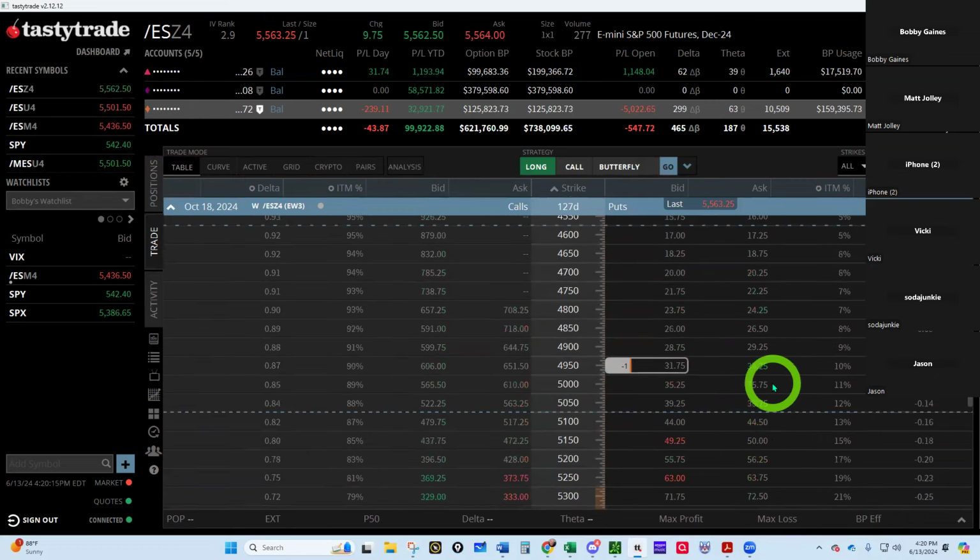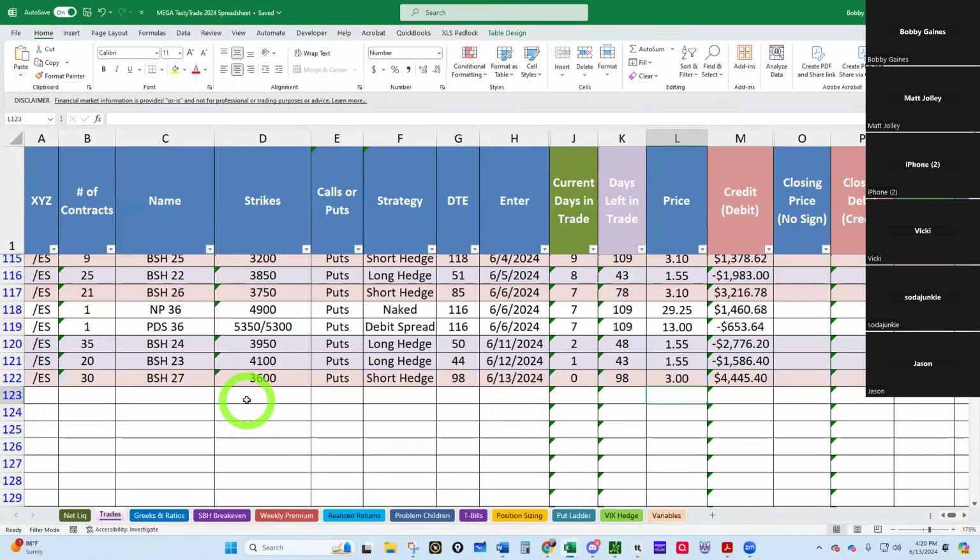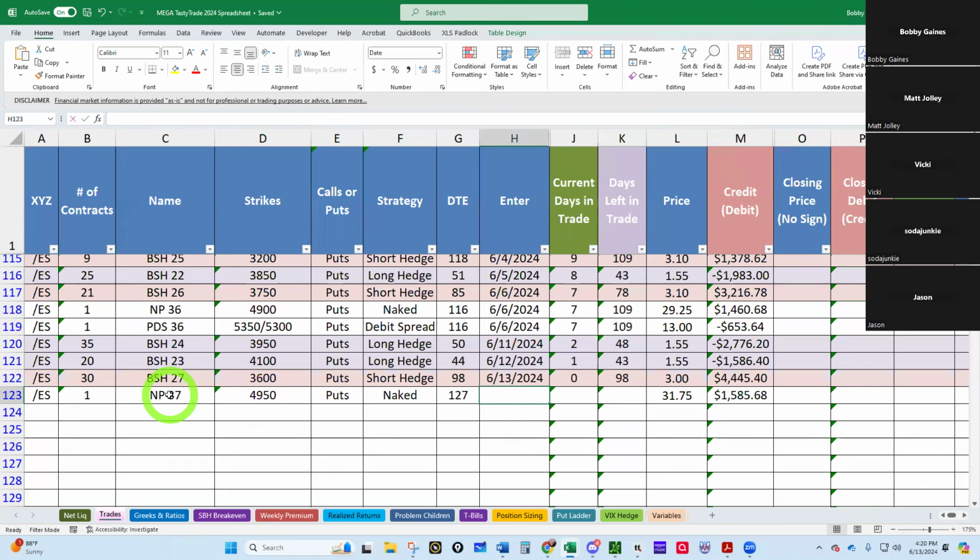31.75, 49.50, 39.75, 49.50. What did I say? 31.75. One day I'm gonna figure out how to get these things into my trade sheet automatically. But until then, this is going to be a naked put 37, and what was this? 127 days? 6, 13, 24. So that's naked put 37 to 49.50.